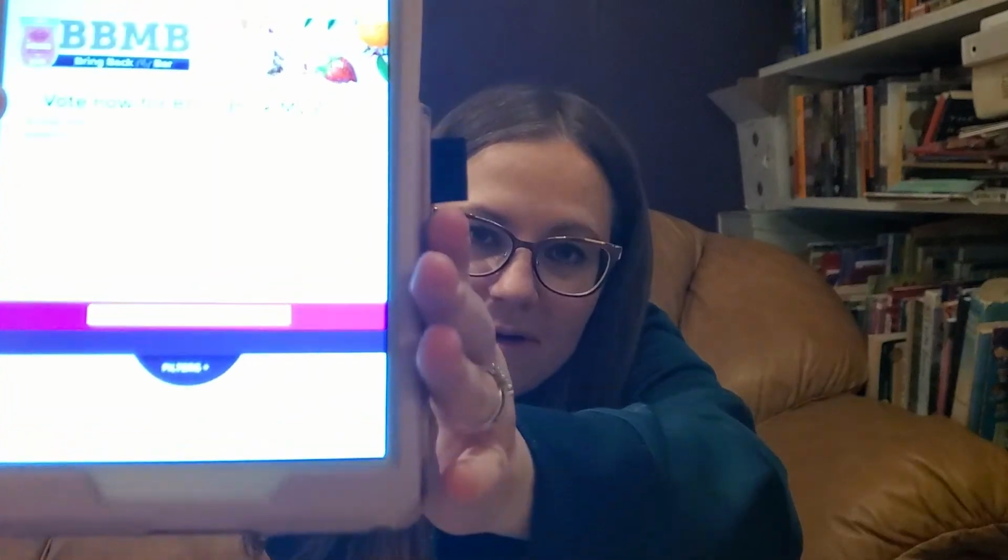But anyway, what you can do is log into Scentsy.com. You don't need to pick a consultant or anything. You just go ahead and get in there, and at the top of the page there's like a red banner that says voting is now open for Bring Back My Bar. Click on that and it'll bring you to a page that says cast your votes. I don't know if you can see that, but you can go in there and there's, like I said, a ton of bars. And so it will give you the opportunity where you can pick 5 bars per voting session.